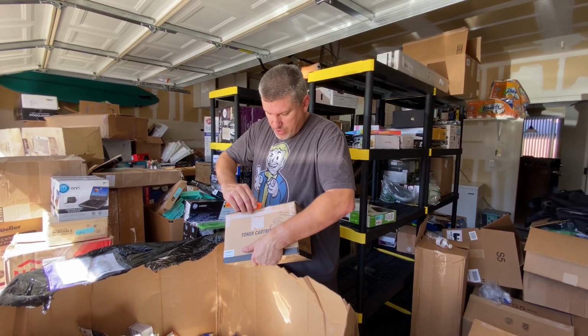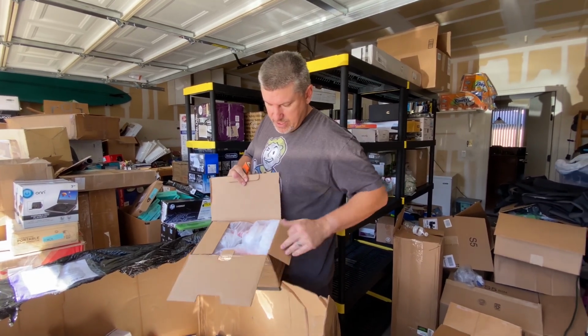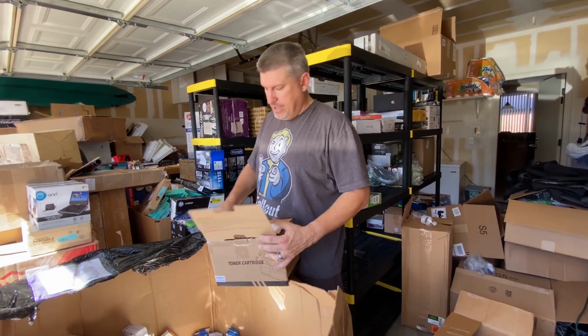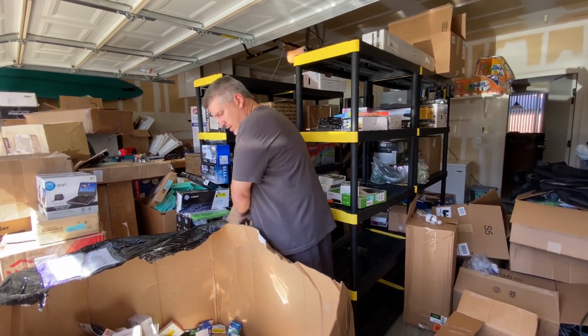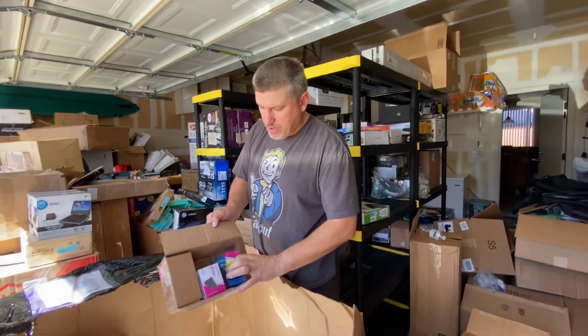We're dealing with more toner cartridges, so make sure that's what's inside. Looks to be like we have some toner cartridges in here. I'm not going to waste your time with these toner cartridges too much. We have a lot in here, probably about halfway through. More ink.